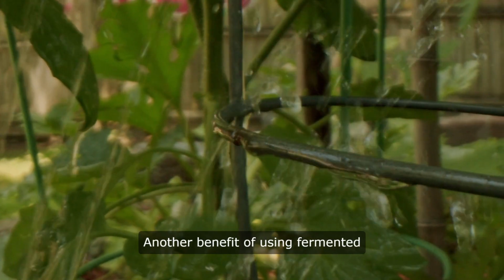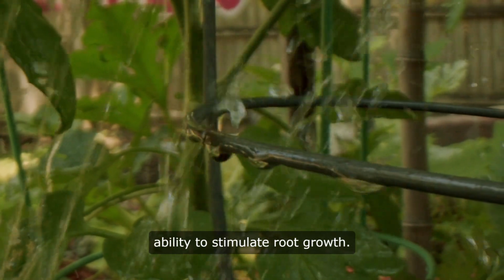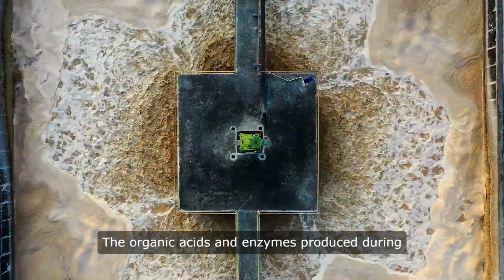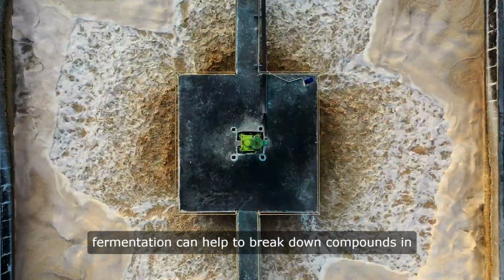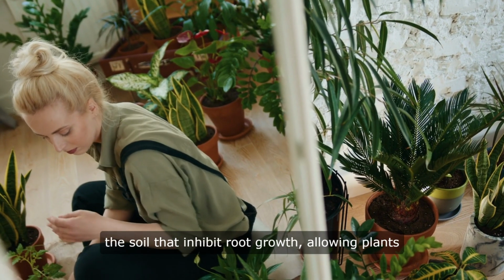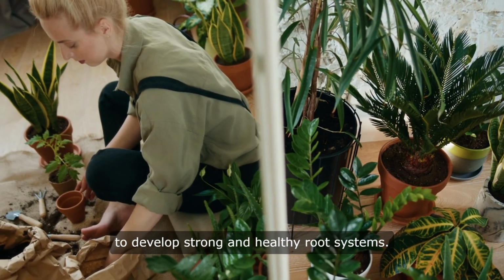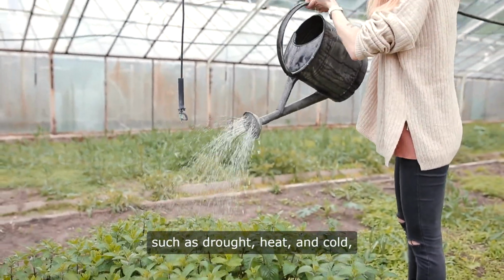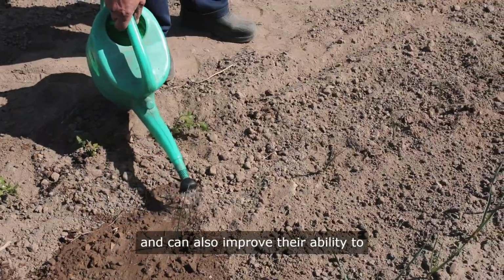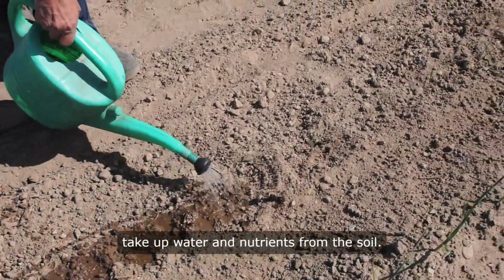Another benefit of using fermented fruit juice in plants is its ability to stimulate root growth. The organic acids and enzymes produced during fermentation can help to break down compounds in the soil that inhibit root growth, allowing plants to develop strong and healthy root systems. This can help plants to better withstand environmental stresses, such as drought, heat, and cold, and can also improve their ability to take up water and nutrients from the soil.